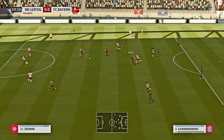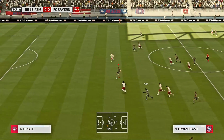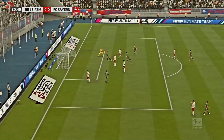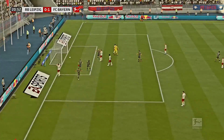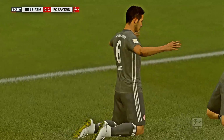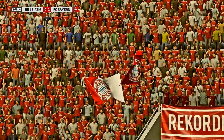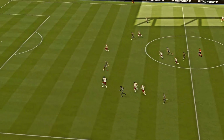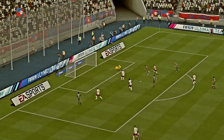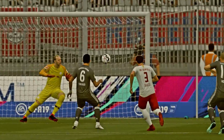James Rodriguez. Frank Ribéry. David Alaba. Good vision. Thiago. Oh, it's a great goal! Few players score many better goals than that in terms of his composure. First time, top line, brilliant. A good look here again by the replay of the goal.